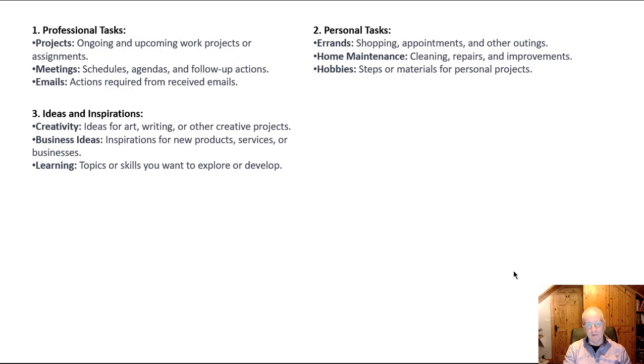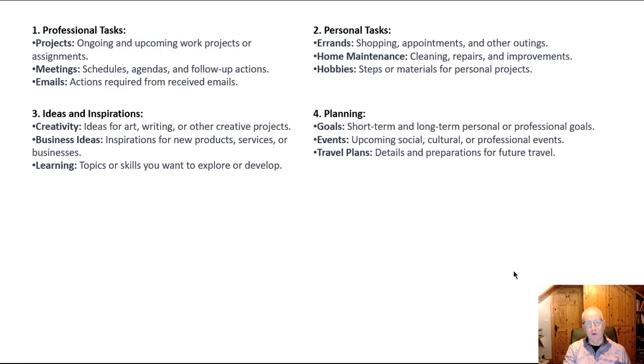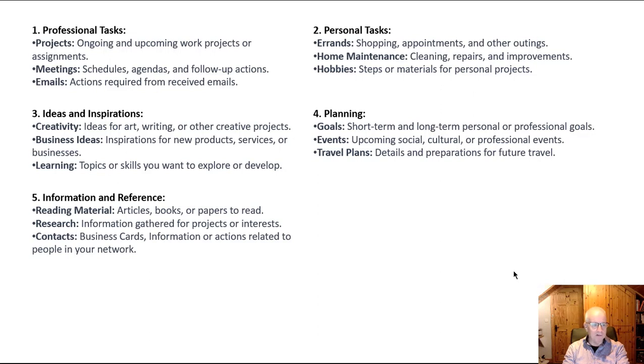Just ideas, like I told you, if I'm out for a walk and I get an idea, I capture it. If you're planning, whether it be goals, travel plans, or anything else, you can capture all those ideas, thoughts, and information. Then information and references. If you're someplace like a waiting room, flicking through the pages of a magazine, and you see an interesting article, snap a picture of it. That's going to go into your inbox. You're going to tag that as a reference, and when the time is right, you can retrieve it anytime you want, and read it.